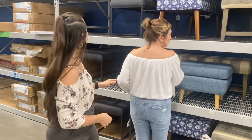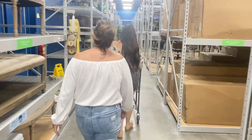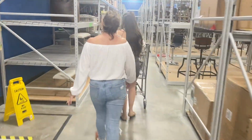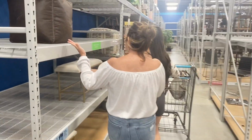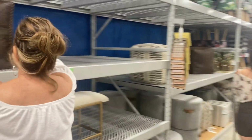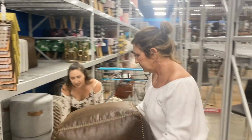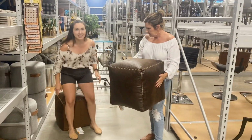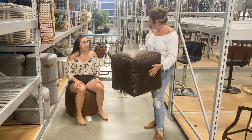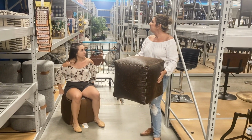Where are the other poofs? I think this... You can keep it running if you want. Oh, this is it. What about leather? Oh, I do like leather. Oh, leather poofs. Okay, and this is fine, but I don't think it's gonna be that sturdy. But I used to have a leather poof. I think it's sturdy. Do you want to take them over and see if they fit? Yes. Okay.